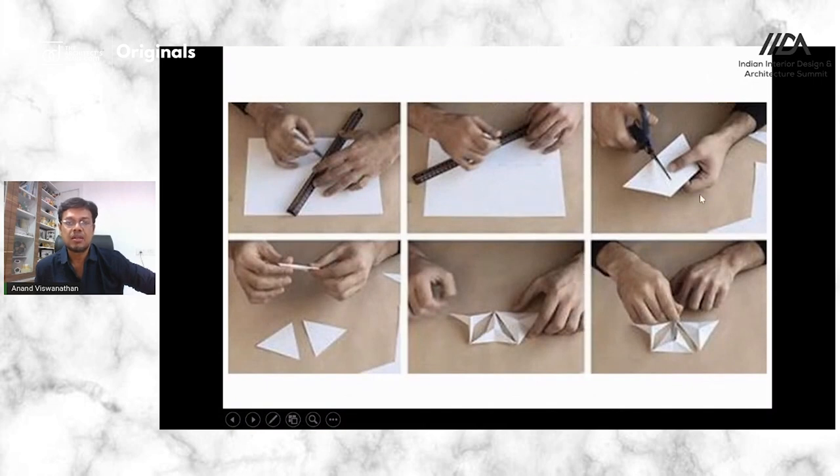You just make three diagonals and then other three diagonals, and one of them is valley, one of them is mountain, and then the paper folds in that way.